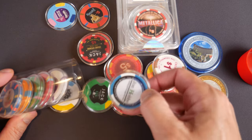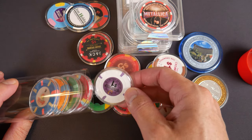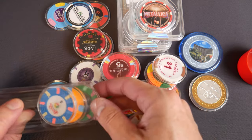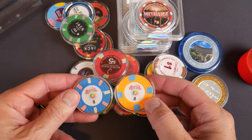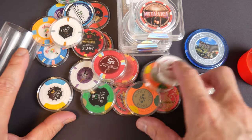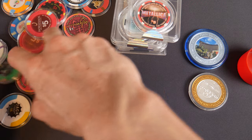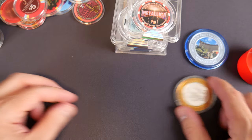Harrah's. Oh, look, one of my old custom business card chips. Horseshoe. Yeah, these are off. Yeah, so here are some Sands chips. Anyway, nothing special in that tube. That's just fun. I like keeping them in tubes and organized. So that's one way that I collect. Just trying to get them out of the way at the moment.